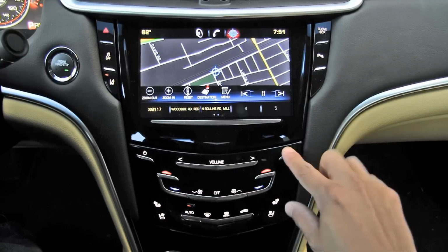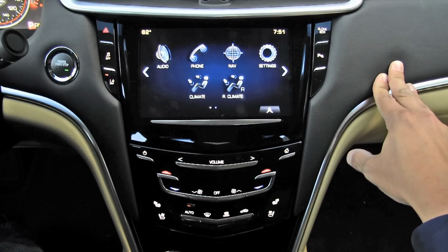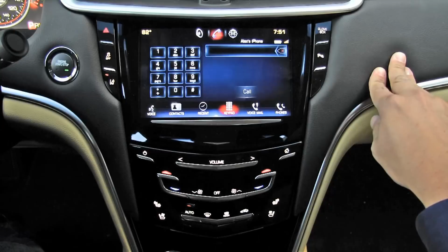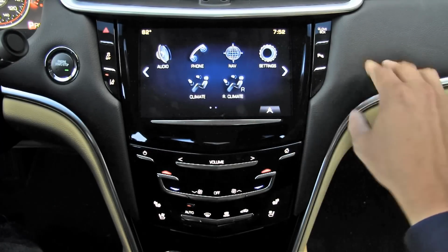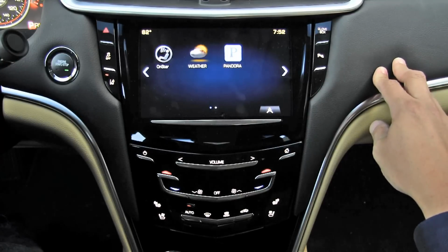The voice instructions work very well in this system, and you can voice command your iPod, which is quite nice. You can also have access to the usual phone voice commands that you would expect. And we expect a few more apps, we're told, from General Motors. They expect to add more smartphone integration apps in this system as time goes on.